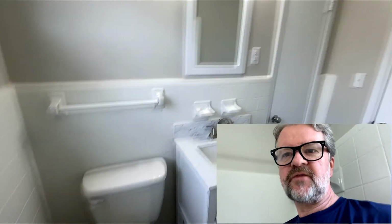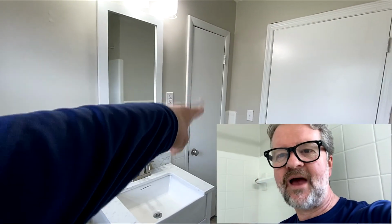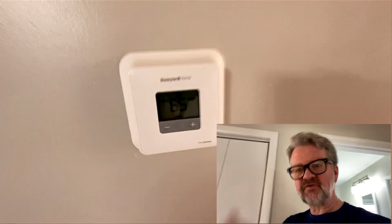All right, so this is the view. Toilet, brand new vanity, mirror, that's now a pantry. So it was one of those things where if you just make little tweaks, it makes a huge difference. So I mentioned that it's got a brand new HVAC unit. All right, lots of closet space. This is another bedroom.